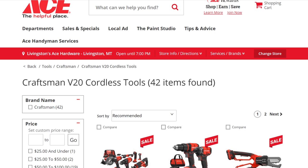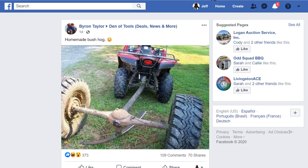Now, normally I do this at the beginning, but I decided to hold it till the end. I got to crow a little bit about our Facebook group. Besides the deals, we come up with some interesting things. This looks totally OSHA approved. I don't know about you, but that's a heck of a deal. Homemade bush hog there. Wow. You know what? It ain't stupid if it works until, of course, you take someone's ankles off.